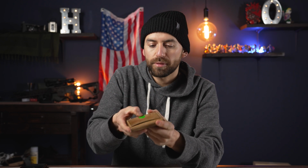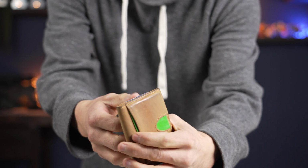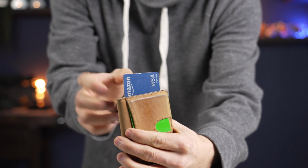But this was the one that I liked the most when I did some research, because it lets you carry a card in the front right here that you can just pop up with your thumb, and it just pops out. And you're getting another quick access card because you get that one on the front, but then on the back there's this tab, and you just pull up on that tab and it comes flying. And then to put it back, you just push it back in. So that's super convenient. Your two most used cards, you just put one there and one there.